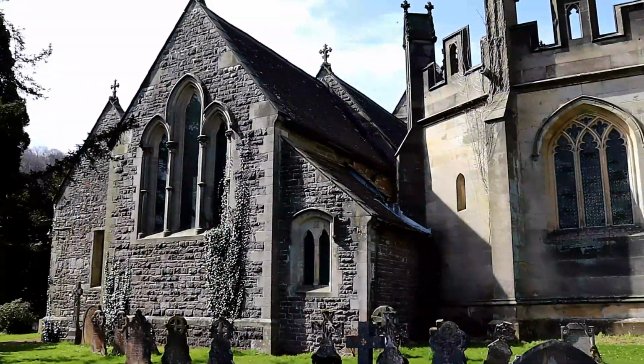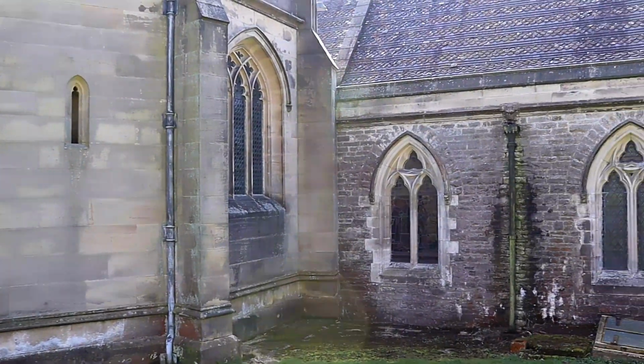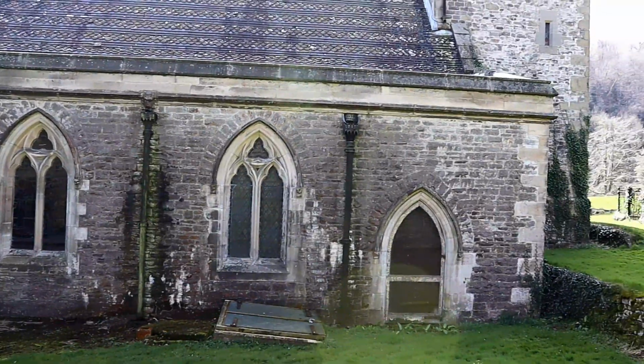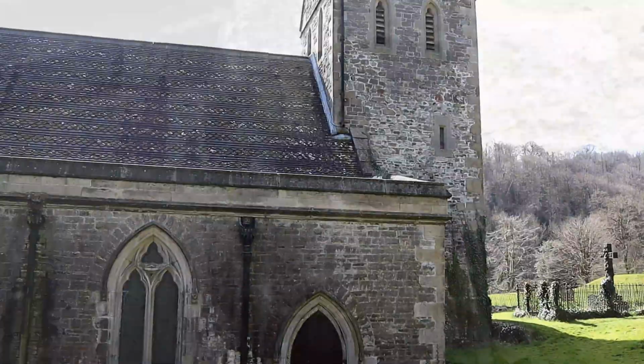The building that we see today dates largely from 1855. It was built from coarse and squared rubble with ashlar quoins and dressings, a clay tile roof with bands of shaped tiles and coped verges. It consists of a 3-bay nave, chancel, north aisle and west tower.